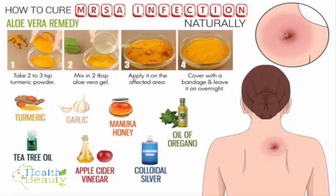Mix 8 to 10 drops of oregano oil and 2 tablespoons of olive oil or any other carrier oil. Apply it on the affected area and leave it on for a few hours. Then, wash it off with lukewarm water and pat dry the area thoroughly. Reapply several times a day. Also, you can mix 2 or 3 drops of oregano oil in a glass of water or fruit juice. Drink it twice daily for a week.